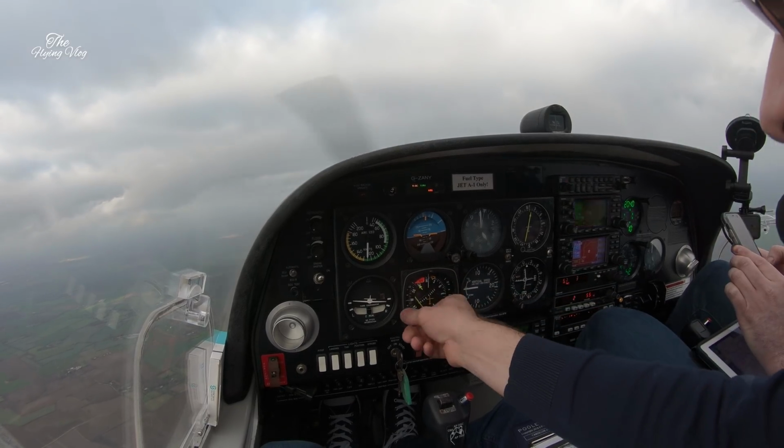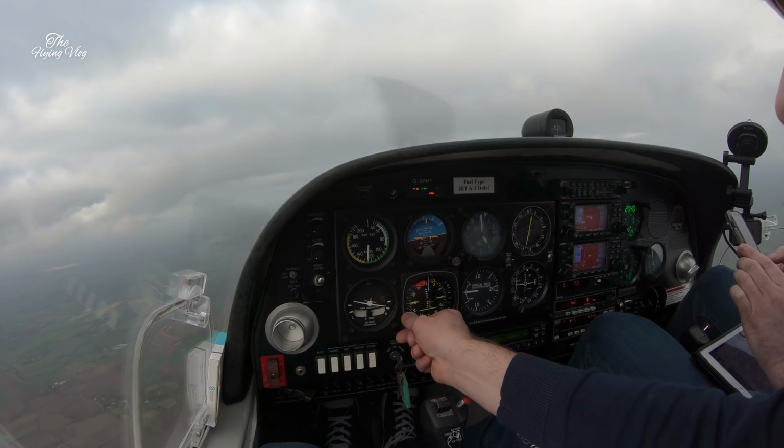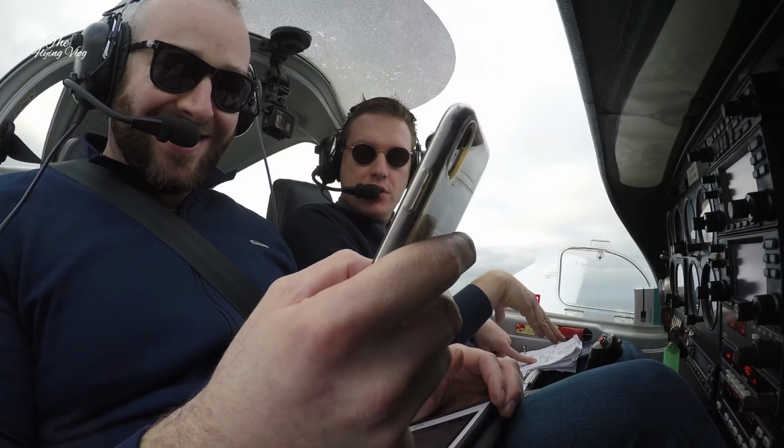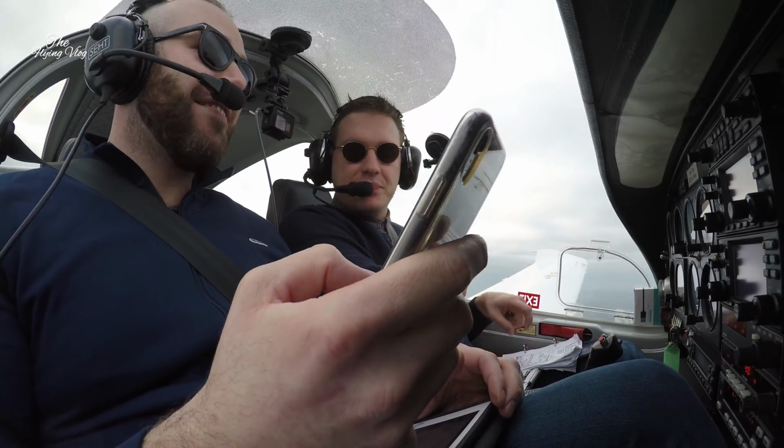And then I set this to 269. That's the compass, you know our compass, yeah? 269. So that's the heading that we're flying down the approach. I'm going to be manually flying the approach, okay? Yep.